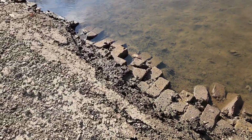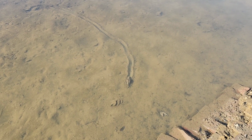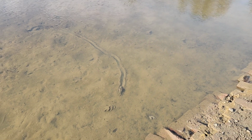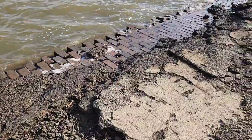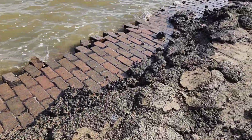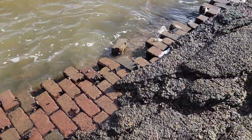And if the video didn't record the first time, there's a clam there. I told the clam, better be careful. I've seen a lot of your kin up on shore. Raccoons will get you. See the first base.